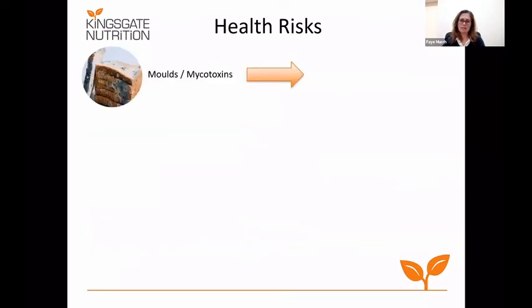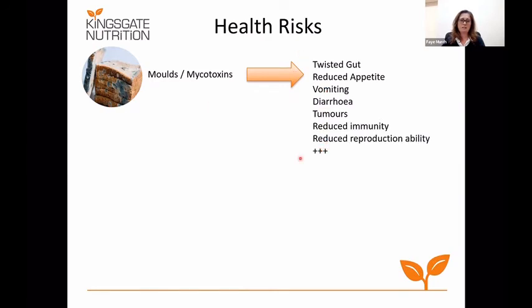So health risks, second page, molds and mycotoxins, anything that you're buying. The list is endless, look, it's just not worth it. You do not want to feed your livestock moldy food. This goes on and on, this list. I got fed up with writing them down, but check it. It should not be moldy.